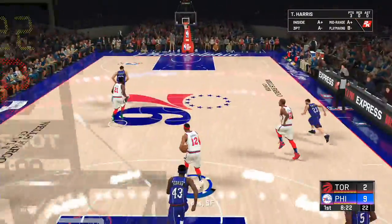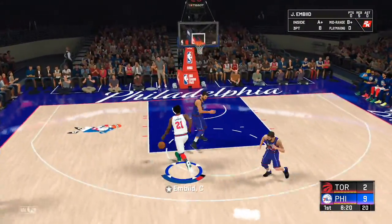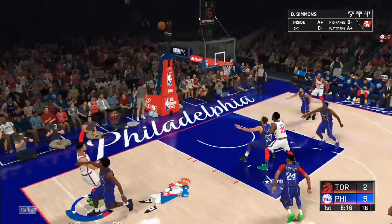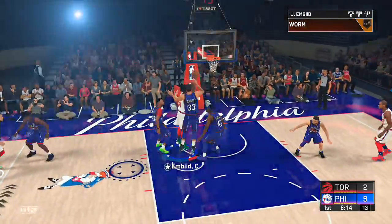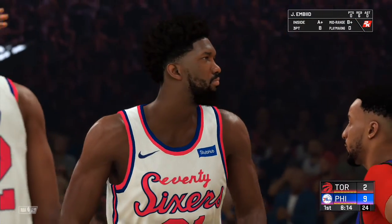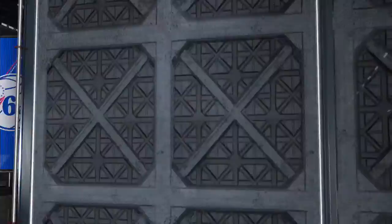And stolen by Richardson. And now the 76ers on the break. Embiid leading the charge. And a wide open look for Simmons. The offensive rebound. And foul on the shot, so he'll get a chance at the line. Wow, he got whacked on that one. Shouldn't be much debate there.